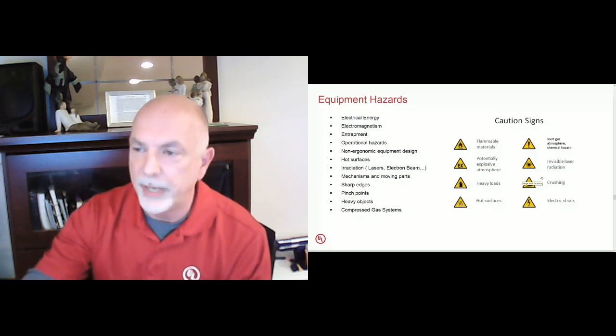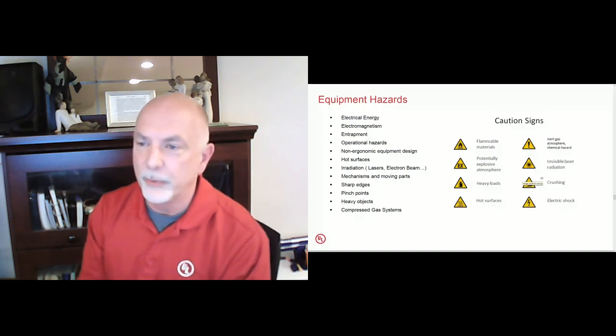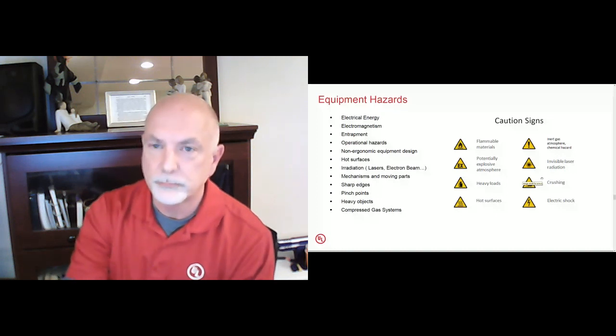They all have a certain amount of information on them. If you see a sticker that looks like a fire, like the little campfire one, it means that you can get burned. So be cautious with that. And the rest of them have their own purposes. Just know they're there for a reason and pay attention to them.